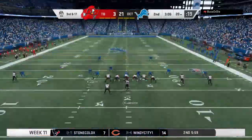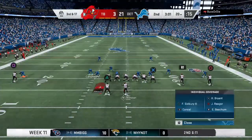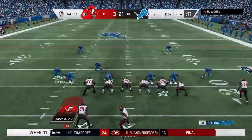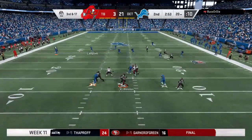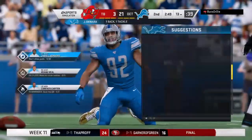The Bucs on 3rd down. They've only converted once in 4 tries. This is 3rd and 17. 57's the mic. Watch 57. 6-man. Winston now. Nowhere to escape, and he goes down.